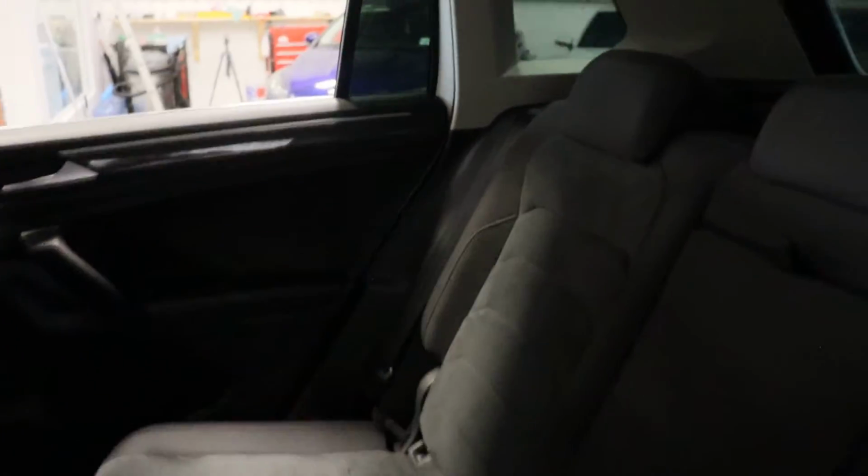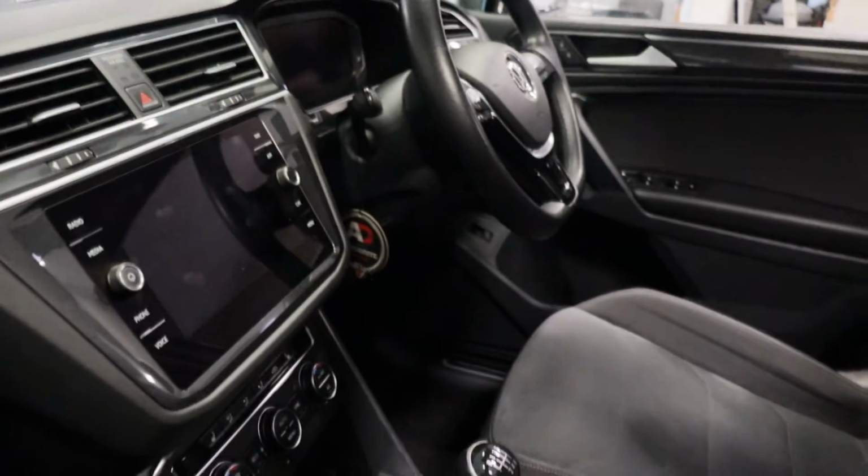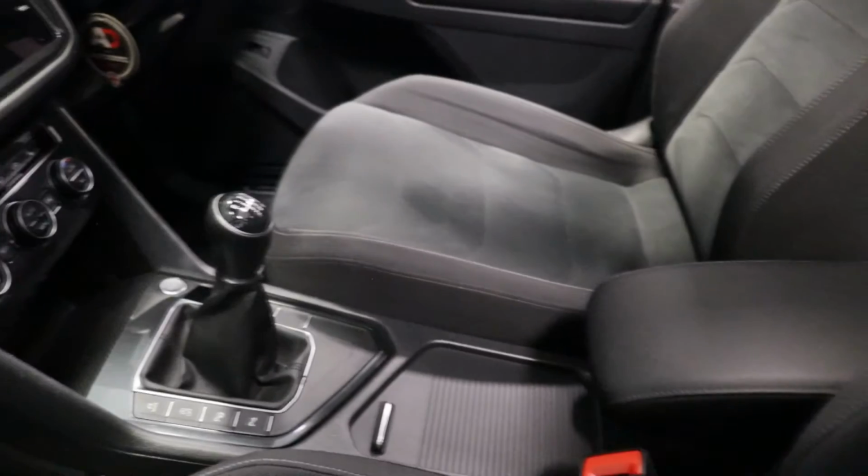The rear of the car, same story in here, absolutely excellent condition. We even have our seat back tables for the kids. And a view from the passenger side. Central armrest. Again, the seats in absolute excellent condition.